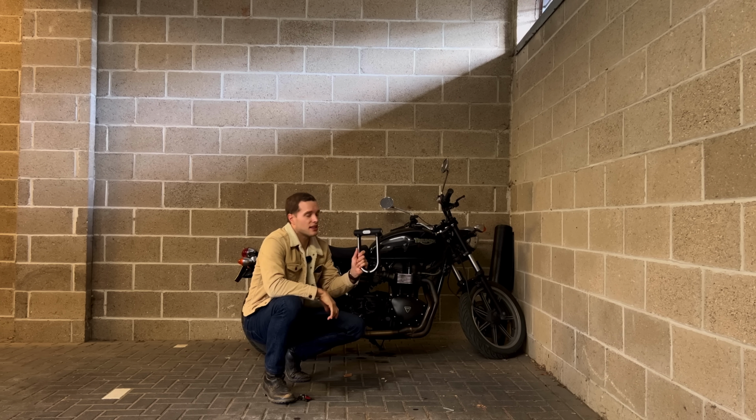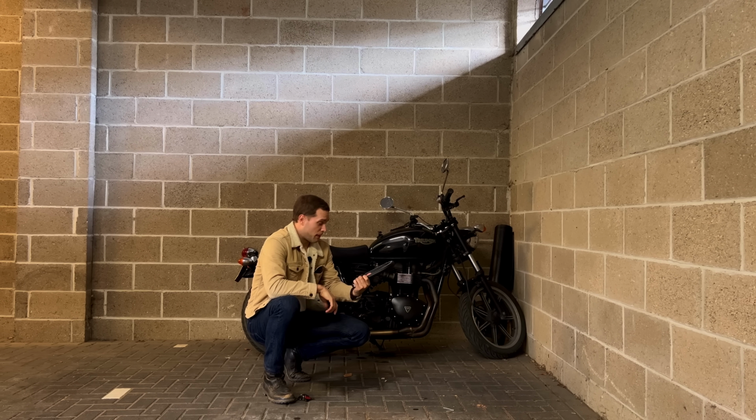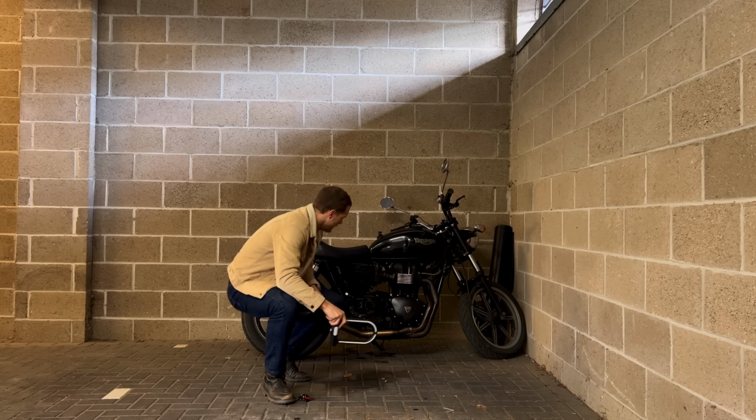So I would say this will make me just about as theft proof as I've ever been with a motorbike. So far so good. I've had it for about a week. I mean, everything looks brilliant on it. It's, of course, corrosion proof. It's got the latest technology. So this will, I think, be something that I always carry on the Bonneville.